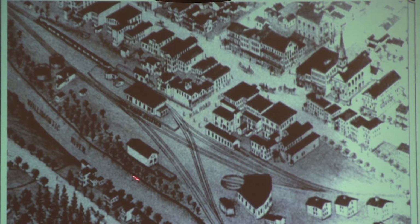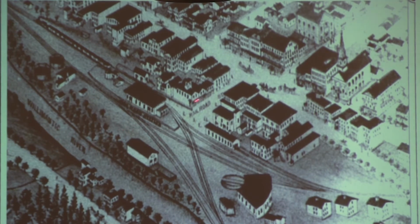There's a freight house. Interestingly, they don't show any tracks going to it, but there must have been some. So the footbridge goes across right here, but that didn't come until 1906. There's the gas company, the gas holders. So they were there early.